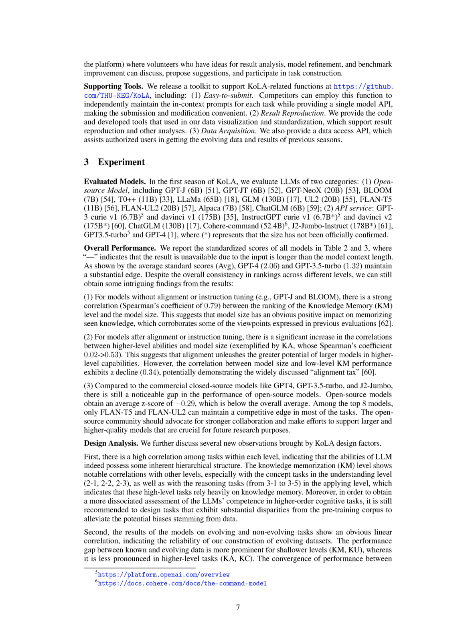Section Summary. The KoLA evaluation of language models, LLMs, included open-source models and API services, with GPT-4 and GPT-3.5 Turbo performing the best. Model size positively impacts memorizing scene knowledge, but alignment unleashes the greater potential of larger models in higher-level capabilities. Open-source models lag behind commercial closed-source models, and KoLA design factors show that LLM abilities possess inherent hierarchical structure and that evolving datasets enhance generalization capability. Manual annotation of knowledge creating tasks shows a notable correlation between the self-contrast metric and the faithfulness of created content.